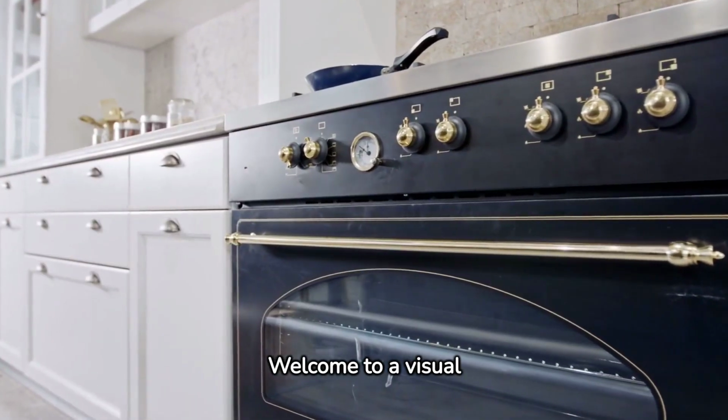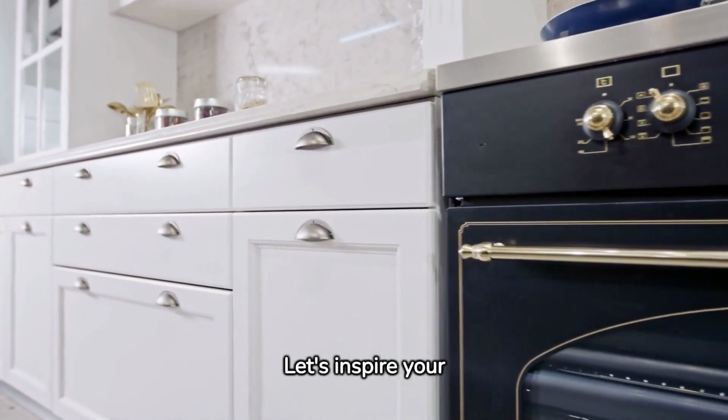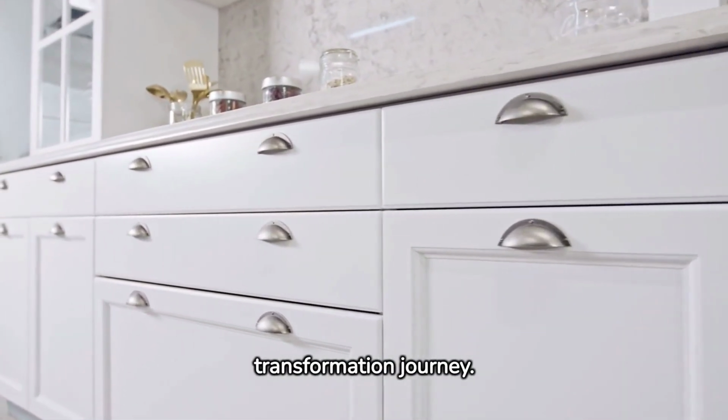Welcome to a visual journey through modern, airy kitchen design to bring light into your life. Let's inspire your transformation journey.